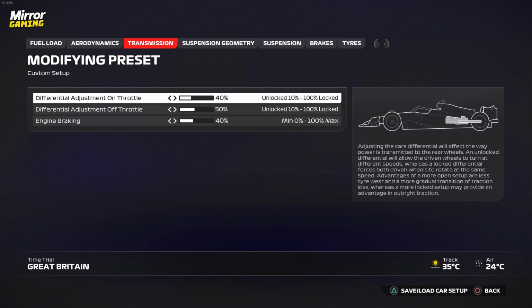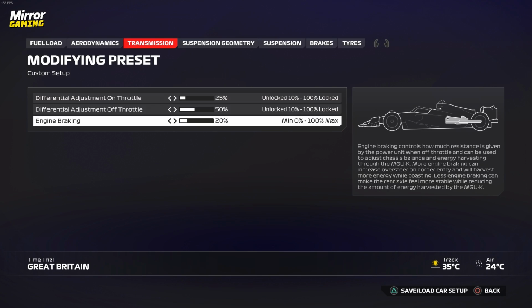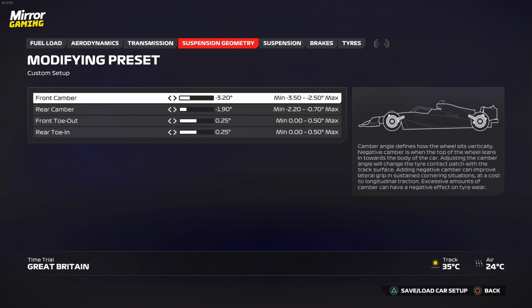But if you are looking for that competitive edge, then you go into the car setup and you start looking at those changes. I think something we'll find this year is that players will experiment a lot more with the setups because of the changes we've made to the way that the aero works. Yeah. We often found that in the competitive arena, players stuck with generally very similar setups, but I think there'll be a lot more variation.